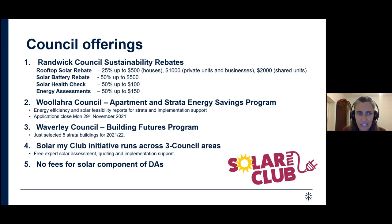And just to note that we have a Solar My Club initiative that runs across the 3 council areas, as also a Solar My Schools program, which has been very successful. So we support a free solar assessment, quotes and implementation support for clubs such as tennis clubs or the surf lifesaving clubs. And this program is hopefully being expanded into churches, synagogues and other sort of business types. So stay tuned for that. And there's currently no fees involved for the solar component of DAs.